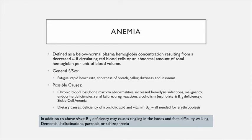So, anemia is defined as below normal plasma hemoglobin concentration. It can be due to either a decrease in the number of circulating red blood cells specifically, or an abnormal amount of hemoglobin per unit of blood volume. So it can either be a decrease in blood cells or not enough hemoglobin per unit of blood volume. And there are some other versions of anemia as well. We'll talk about that as well.